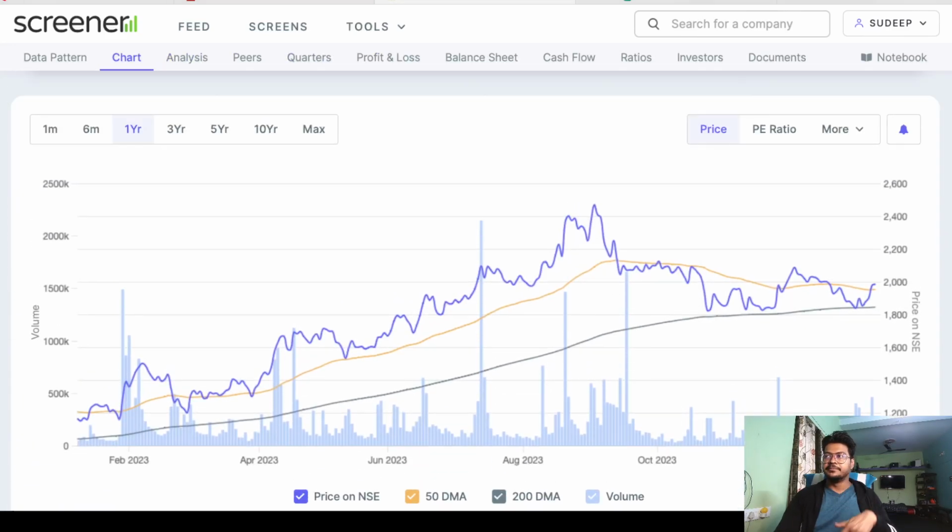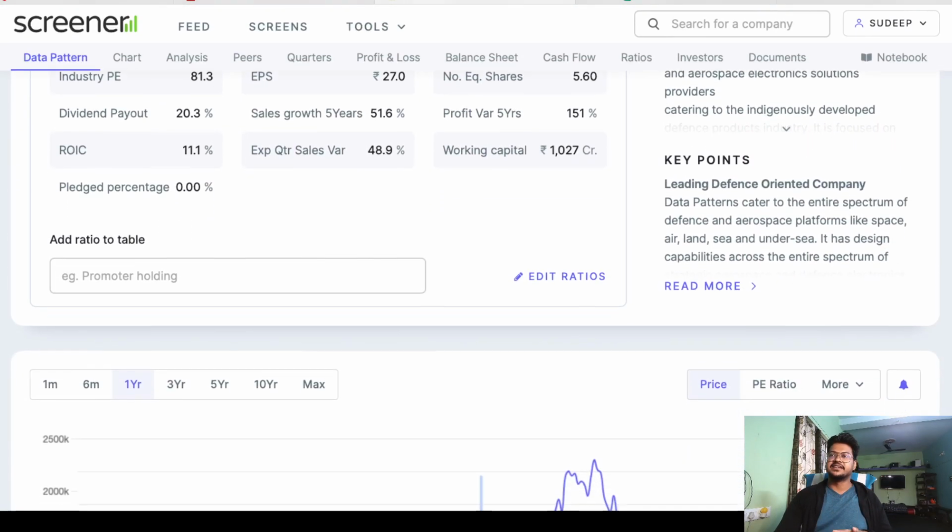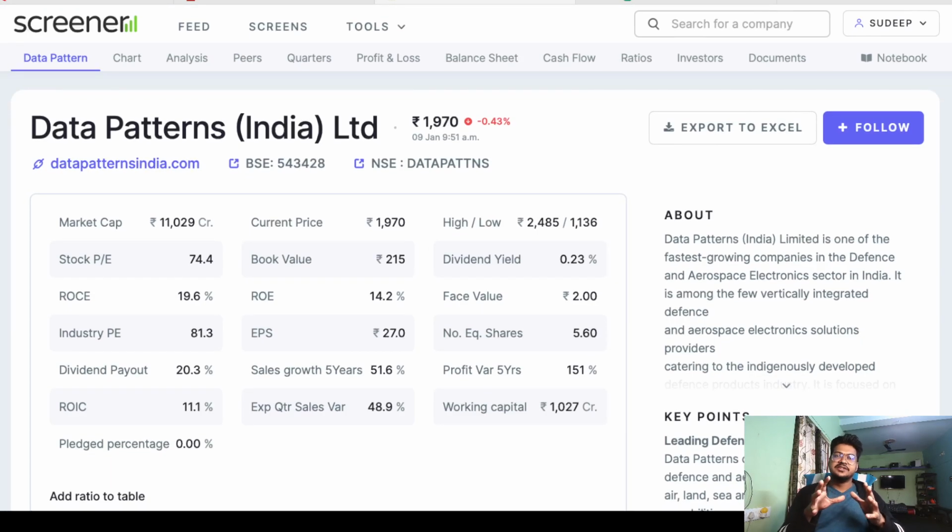Okay, so now to sum up the fundamentals part. Data Patterns is actually looking fundamentally strong. It is almost a debt free company, in fact a debt free company. 2.70 crores debt is nothing actually, and also it has been growing for the past 3 to 4 years, whereas the shareholding pattern has also increased. The FIIs and DIIs have nicely increased their stake. So that's good news. So the fundamentals of this company are strong. This is the key takeaway.